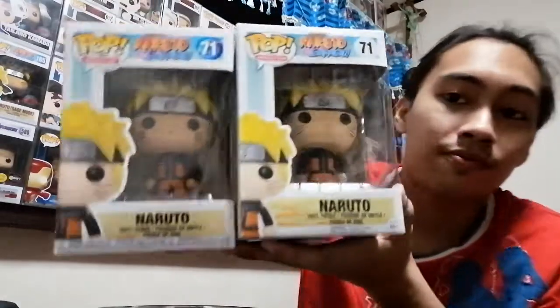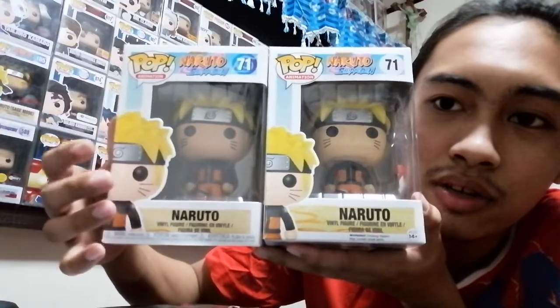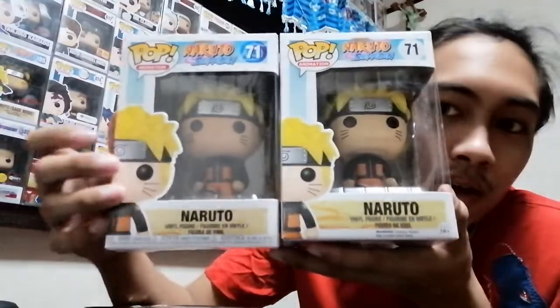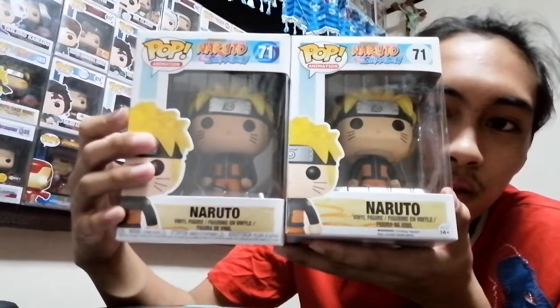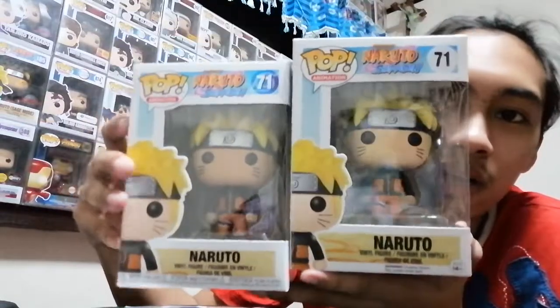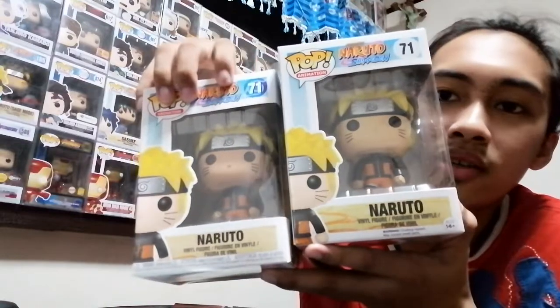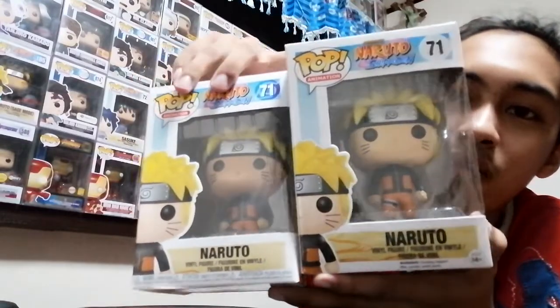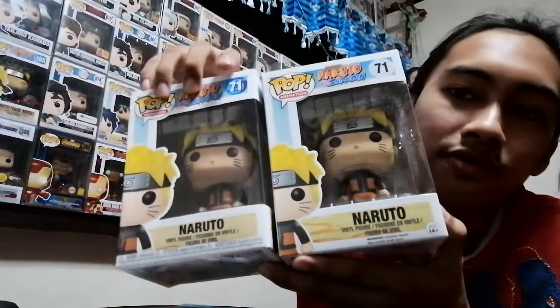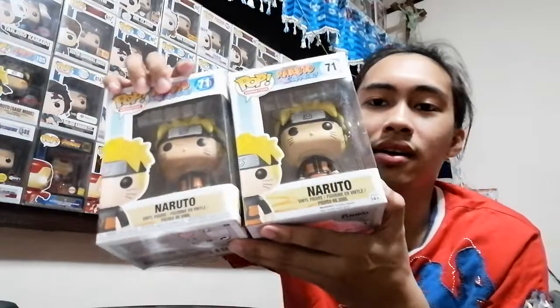So first off, let's go with the box. This will be the difference between the two. There you go. The difference between the boxes is the Naruto print style. In this part, the re-release print is much bigger compared to the OG ones. This is the OG box, and the second one is the Naruto 71 Leaf Konoha Village type. While the 71s don't have that leaf back there.